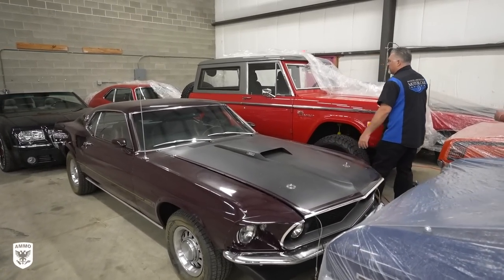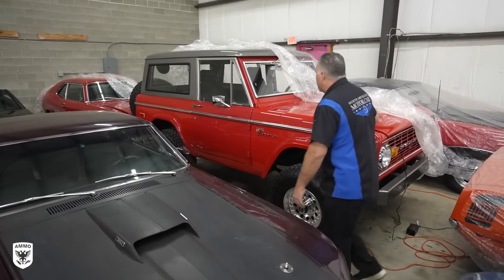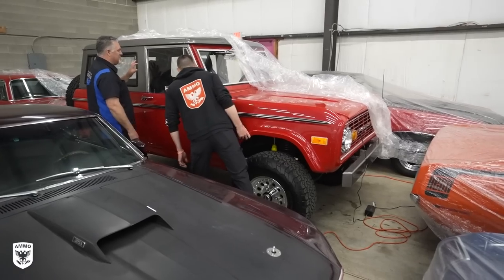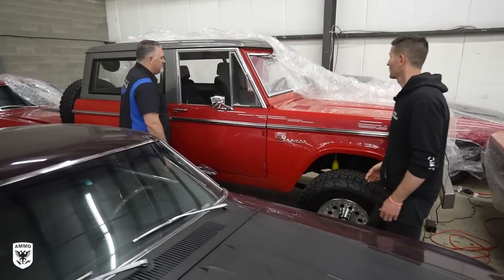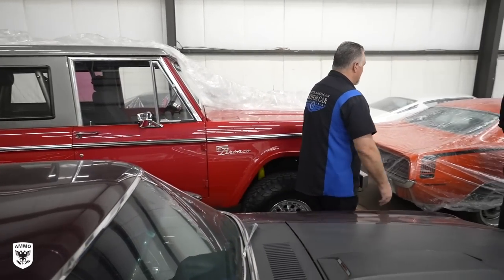Bronco Sport. Those are super popular. Love this car. You know, beautiful custom interior, automatic transmission, four-wheel drive, just beautiful, beautiful car. Did a nice job on it.